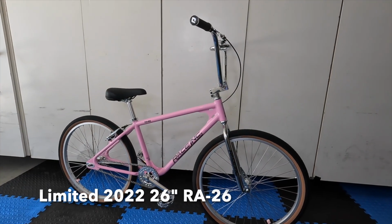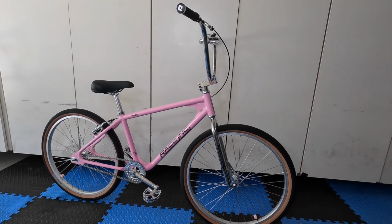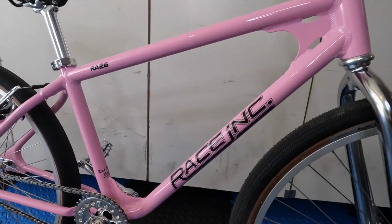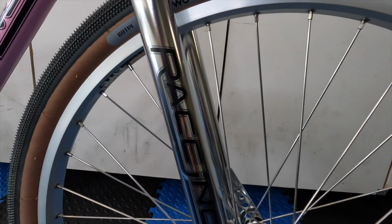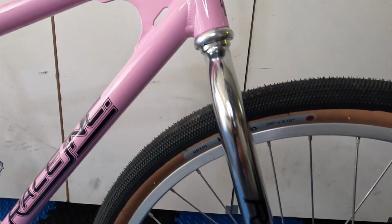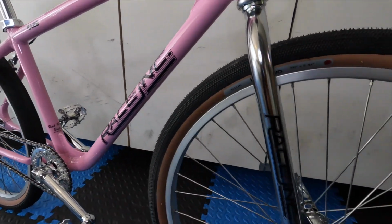Okay, here it is, the Race Inc RA26 bubblegum pink. What I did is I replaced the decals with black Race Inc decals and not the red, white, and blue. Did the same thing for the forks. And I added the RADBMX Builds head badge there just to accent that.